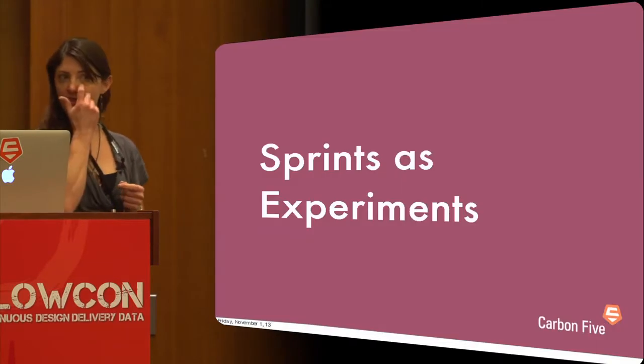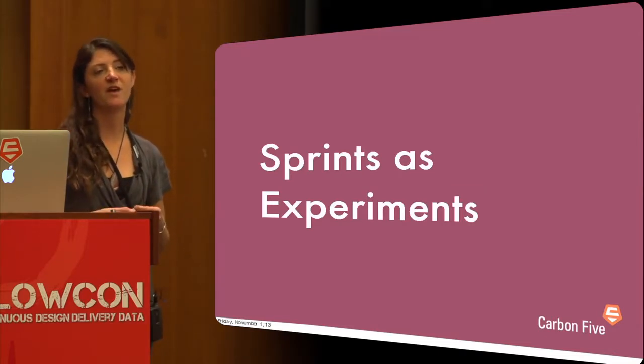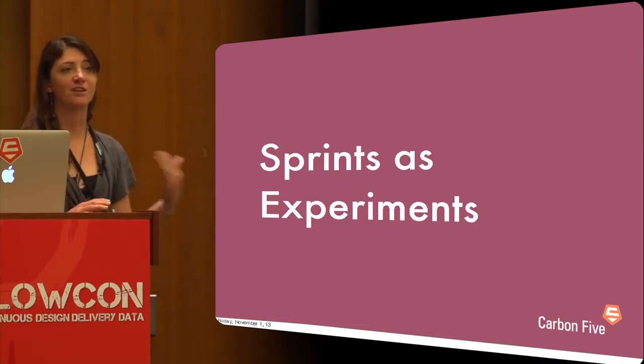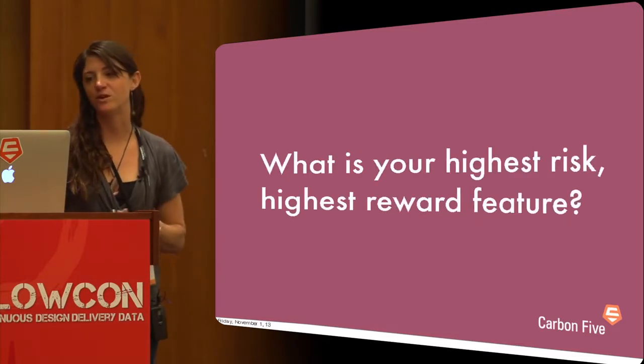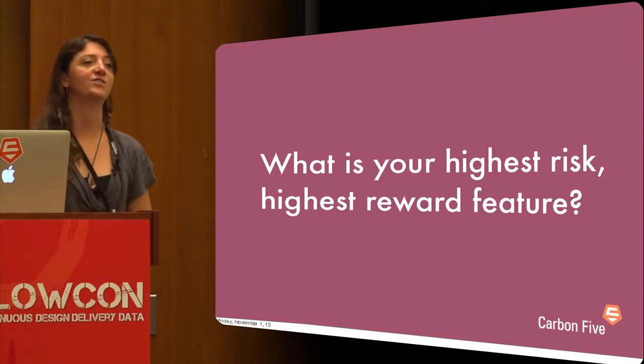So we like to run things as experiments. So we do our iterative sprints as experiments. And what that means is that the entire team is coming together and they're agreeing upon something that they're going to test out with users every iteration. And for us, our iterations were weeks. And at the beginning of the week, what we would set off to do was try to figure out what the highest risk, highest reward feature was.